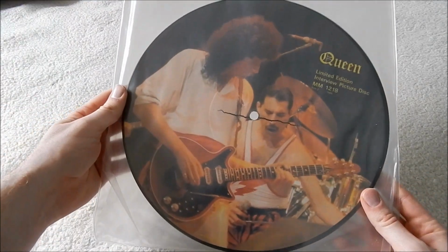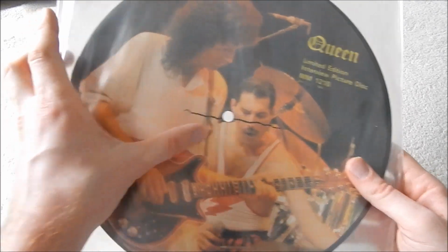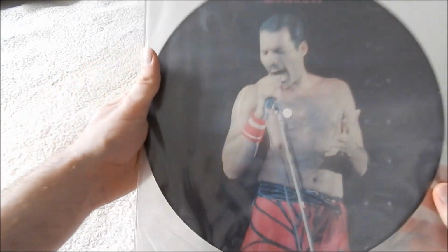It's just a limited edition interview picture disc again. I have quite a few of these. And that isn't a crack running across the middle. That is just meant to be there. That is actually part of the vinyl. Don't worry, it's not a crack. And that's just the other side of it.